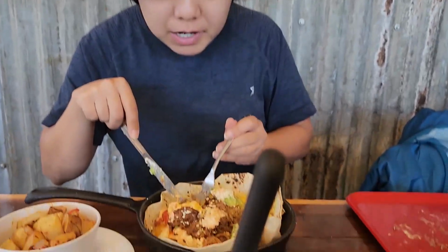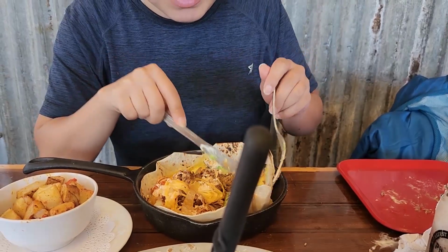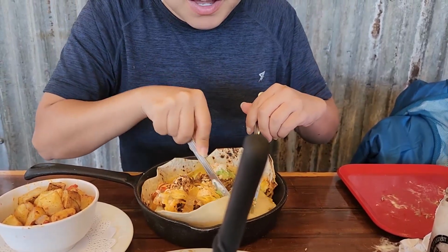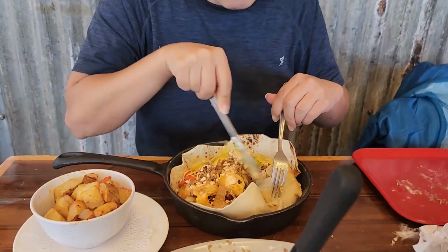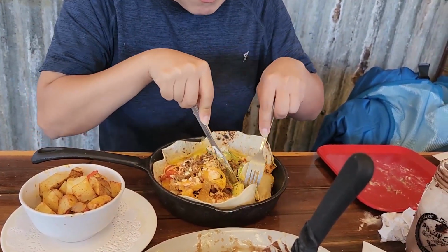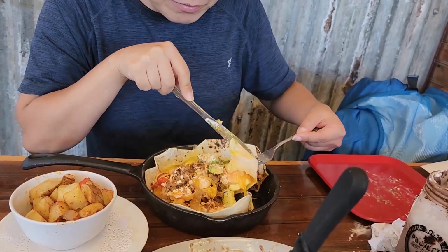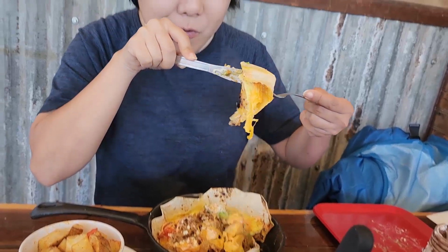Actually, the pulled pork is not sweet though. It's more like barbecue style, but it's not sweet. And then they have some glazed onion too. There's so much stuff on it. I feel like this is an awesome, interesting breakfast bowl. Rather than having just an egg, bacon, pancake, this is something interesting I would like to try. Oh, look at this. Oh, the cheese. This is good.